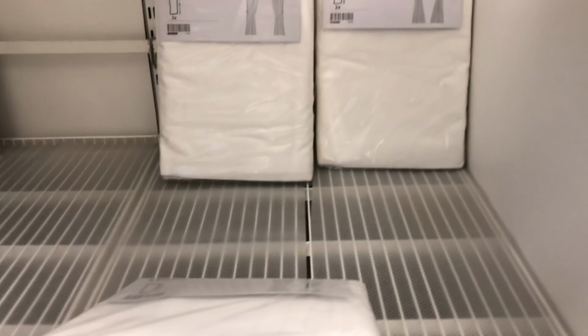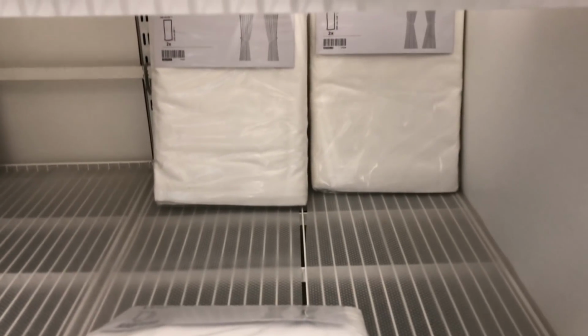Just a little heads up, Ikea is out of stock of a lot of things. They are feeling this pandemic right now. So if you see something that you want, get it.